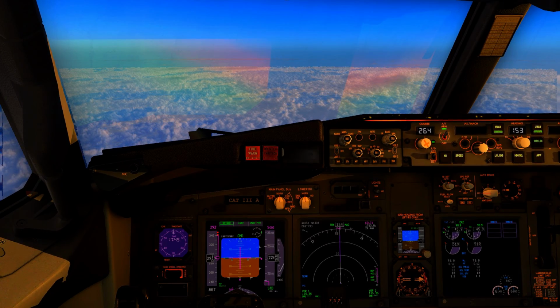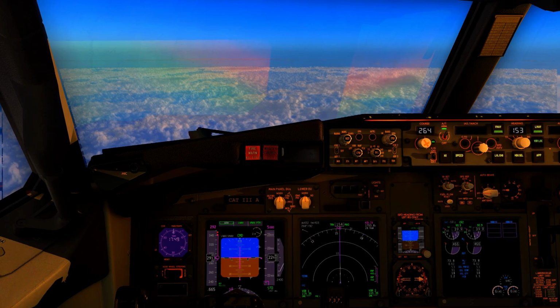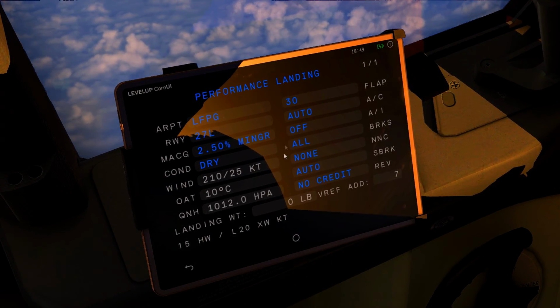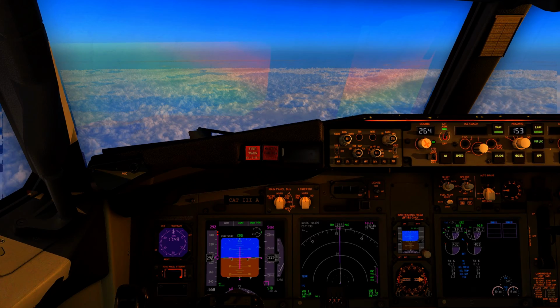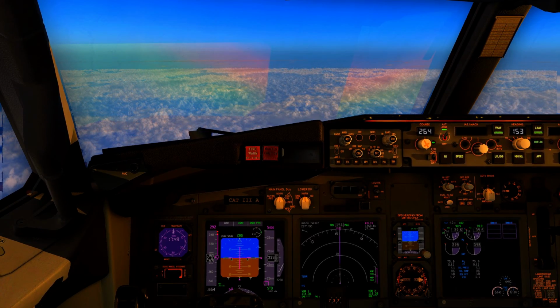So the 900 series, I think is a really nice aircraft. Textures are really nice as well, which is very nice to see. On for our landing, I need to switch that over. So we're just going to basically take autobrake number 2, which will be fine for us as we've got lots of runway over on Charles de Gaulle's 27 left.